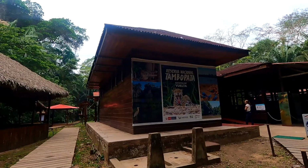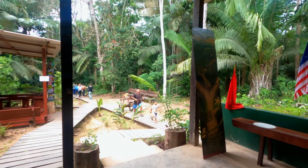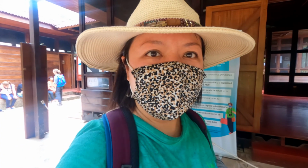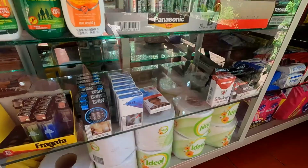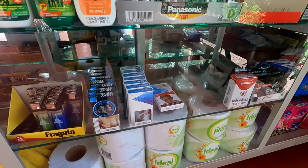This is called the Tambopata Reserve. Have to put on the mask when we are passing the entrance. Next to the entrance, there's a little store. Why are they selling cigarettes in the reserve?